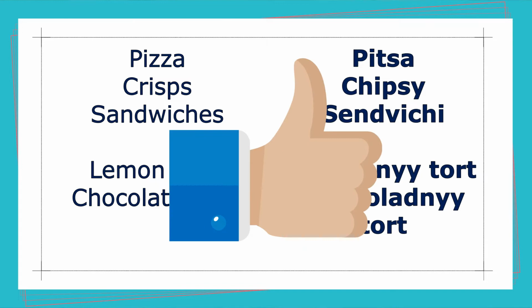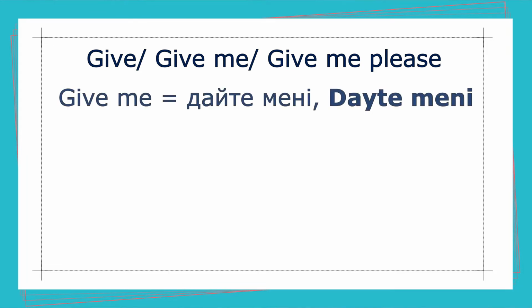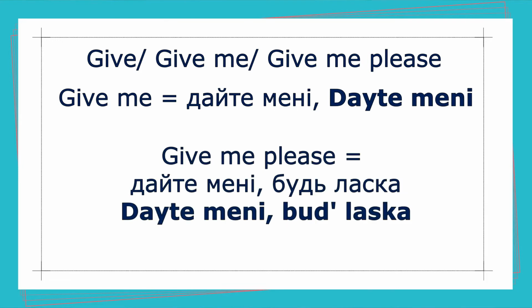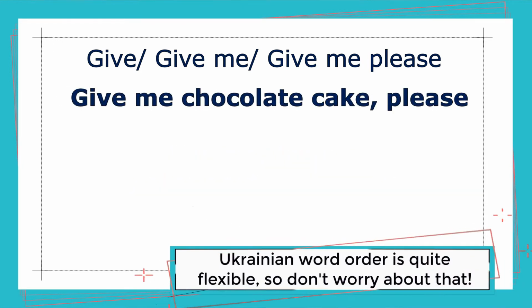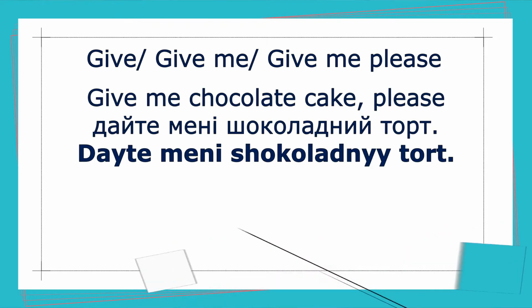Dobre. Now we're going to ask nicely, and we're going to do that with the words give me please. And the words for give me are, Дайте мені. So how do you say give me please? Дайте мені, будь ласка. Give me please chocolate tort? Дайте мені, будь ласка, шоколадний торт.